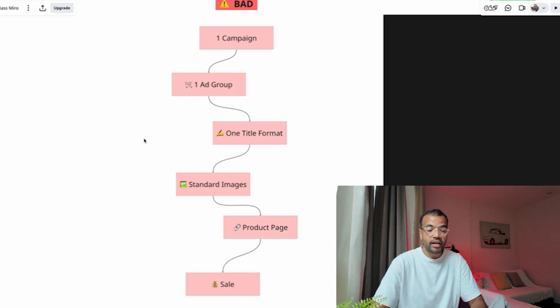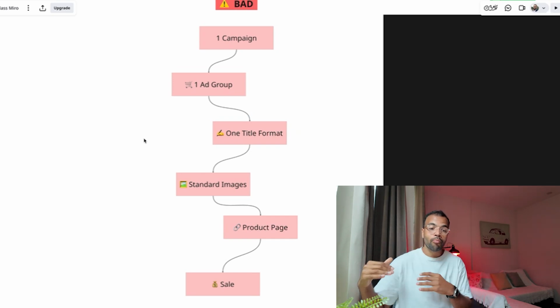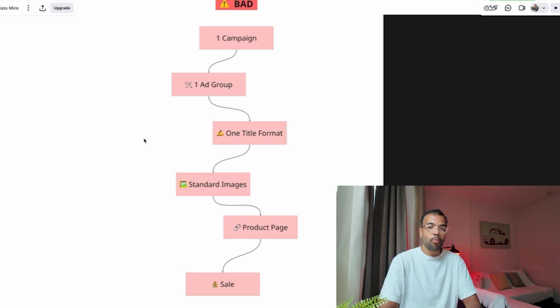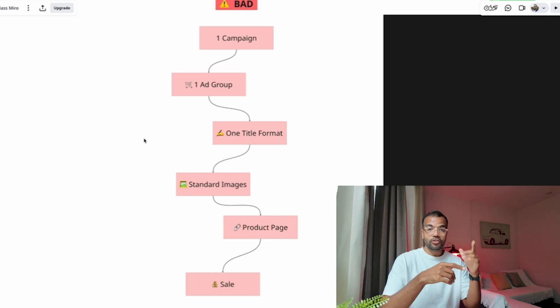Then you also just use one title format. So you don't have different titles depending on whether it's a branded search query or a non-branded search query. You're not front loading the keywords that you need to be able to target right at the start of the product title, which means that when someone's searching for creatine, for example, or methylene blue, it's not just having that exact search term right there at the start, which means Google isn't going to prioritize your product in the auction to be first place.